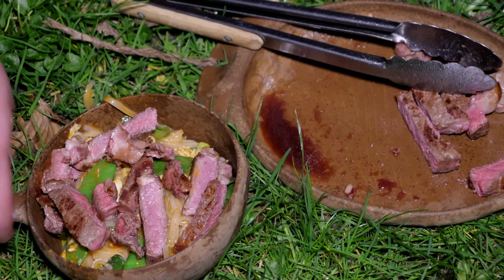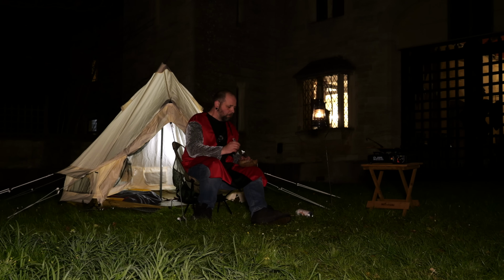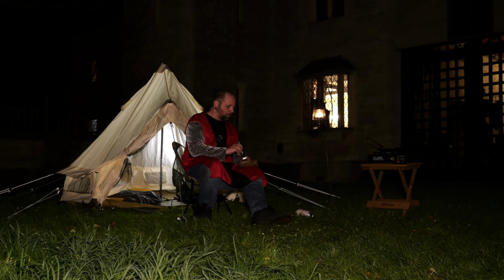Mmm. Mmm. This is amazing. So good. Mm-mm-mm. It was one of them kind of ready meal things, come with the noodles, come with the sauce. But easy for tonight. It's such a mild evening as well. Still in my tunic.